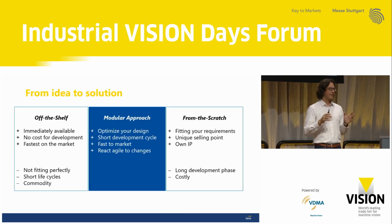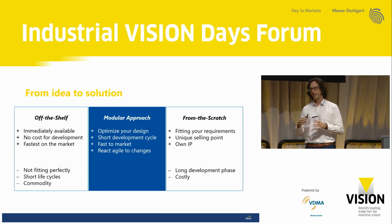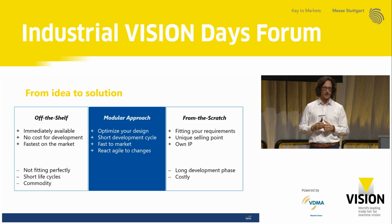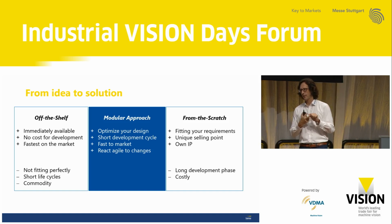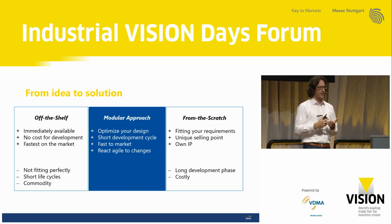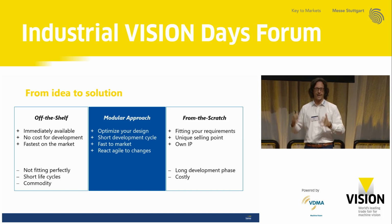When we have a design project, when we design embedded vision electronics to support a sensor system or a whole automation system, we have several possibilities to design the system. Often, we can pick a component from the shelf. We can use an industrial PC, we can buy an accelerator card, we can use a server infrastructure from HP, a whole rack, something like that. We can buy the components.